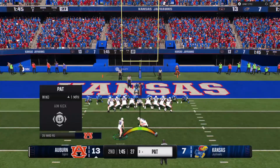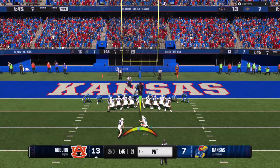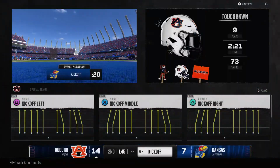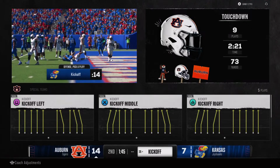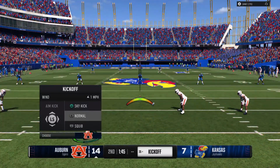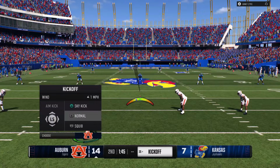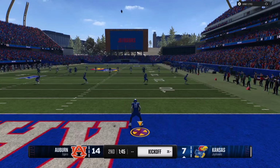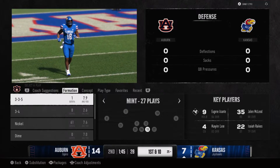PAT unit on the field. And the PAT gives them a 14-7 lead. So it's a 73-yard touchdown drive. And they finish it off with a short plunge into the end zone. About to kick it away after scoring the touchdown. And he'll just take a knee, and this drive will start at the 25.